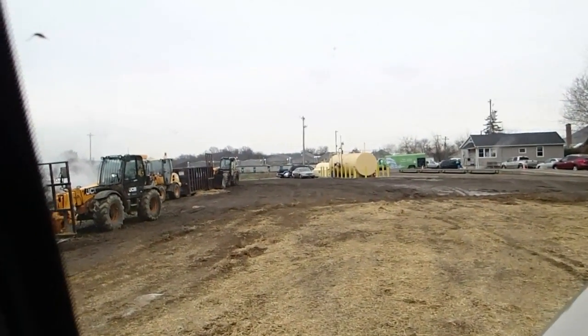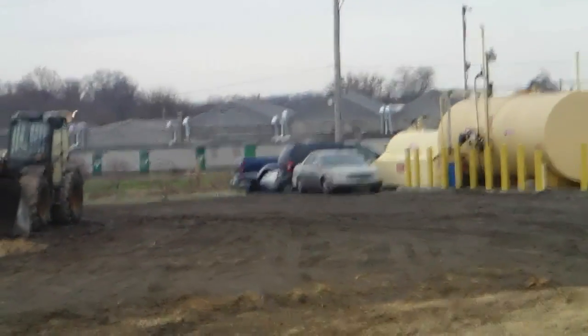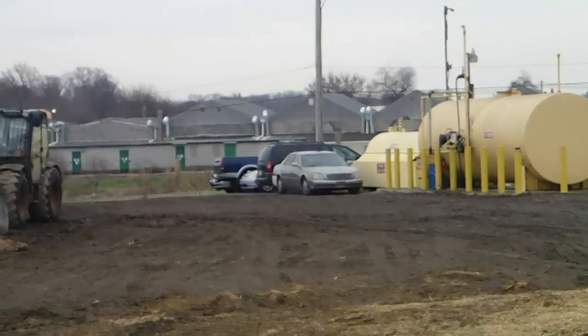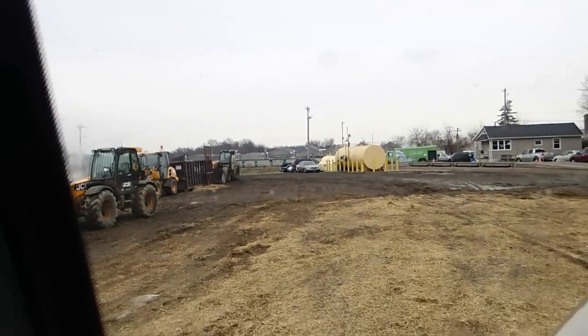Now, if you look over, I'm going to zoom in here, which is kind of weird, but you see those concrete buildings on the other side of those yellow tanks and those cars? That's actually where the mushrooms are grown. They're called doubles. Each one of those mushroom houses is considered a double. And I think there's 2 rows down each side. There might be 4. I know that the trays of mushrooms are pretty high up there.